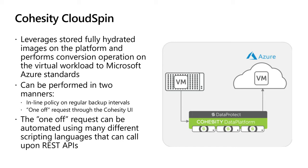Or the other one is through, I dub it a one-off request. We call it our test dev workflow, that you can do this just utilizing your point in times and basically just doing a one-off solution out there to Azure and other clouds as well. But I'm going to talk mostly about Azure in this case.